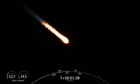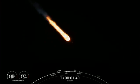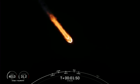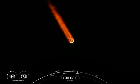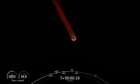So now we're about 1 minute away from a series of back-to-back events: MECO, or main engine cutoff, stage separation, SES1, or second engine start 1, and then fairing separation. MECO is where all 9 of the Merlin engines on the first stage shut down. Stage separation is when the first and second stages separate from one another. SES1 is where we light the Merlin vacuum engine on the second stage. And then fairing separation is when the 2 fairing halves separate and fall away from the second stage. So let's keep an eye out, as these events are going to happen in quick succession.